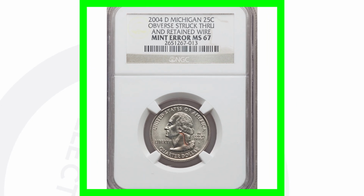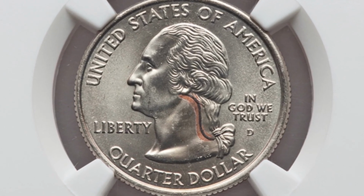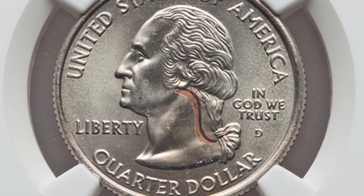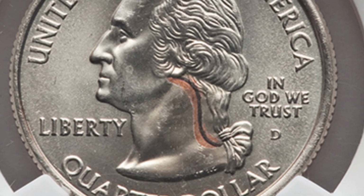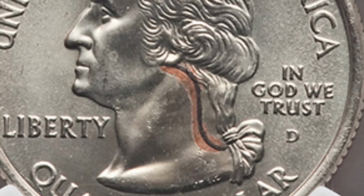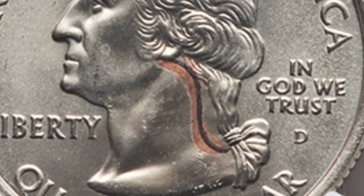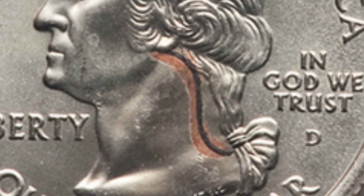Moving on to one of my favorites of this video, the 2004 D mint mark Michigan state quarter. We see that the reverse here looks perfectly normal, just like any other state quarter. However, here on the obverse, as we zoom in there on Washington's neck, you will see that the coin was struck through a retained wire. So that wire is actually in there in the quarter, as we see here in the image displayed. Now because of that, this coin sold for over $330. That is a genuine mint error there.